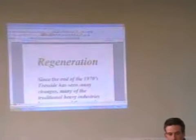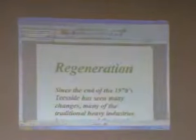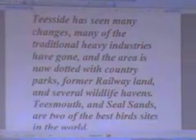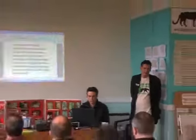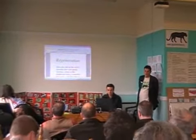Since the end of the 1970s, Teesside's seen a lot of changes. Many of the traditional heavy industries have gone, and the area is now dotted with country parks, with former railway land and several wildlife havens. Teesmouth and Seal Sands are two of the best bird sites in the world now. I don't know if anybody's ever been up there.